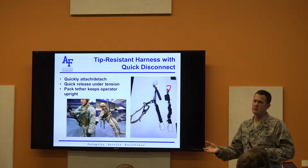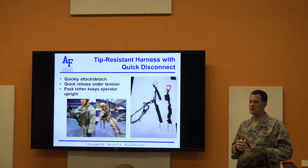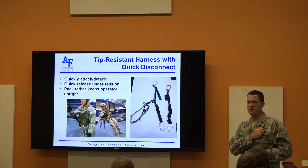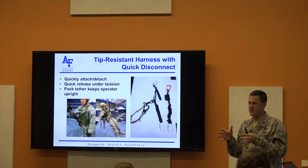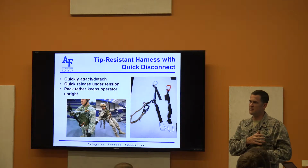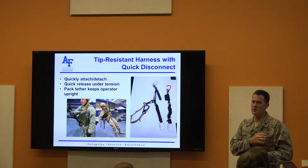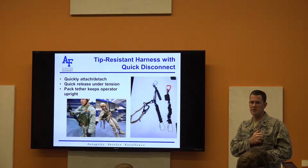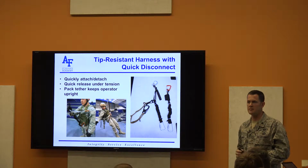We got some feedback from operators later on in the competition that said our initial Velcro approach to that wasn't desired in the high task environment of a helicopter, maybe at night. If that Velcro comes loose and starts to pull out, that can be a problem. So we wanted a positive disconnect. It uses a thumb latch to disconnect that.